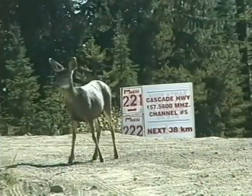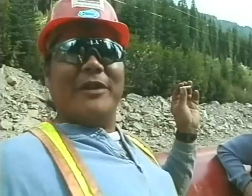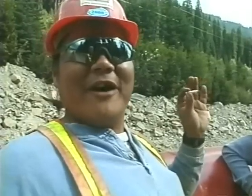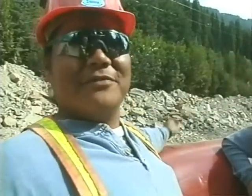Moose, deer. Saw a grizzly on the other side of the valley. Two miles away, you can tell it was a grizzly right off the bat, just because of its hump. You can see his hump and the silver on top. It was really, really cool.